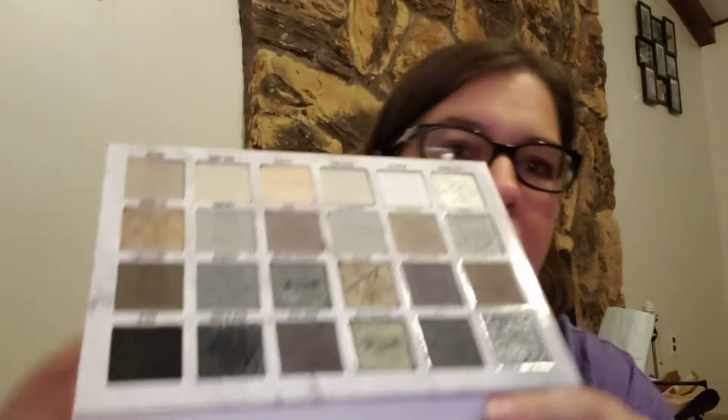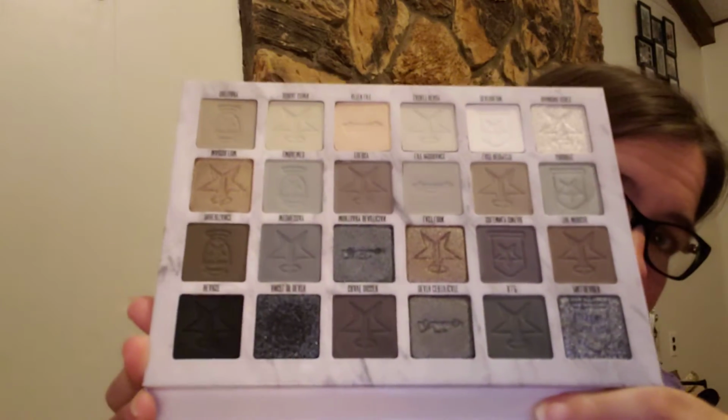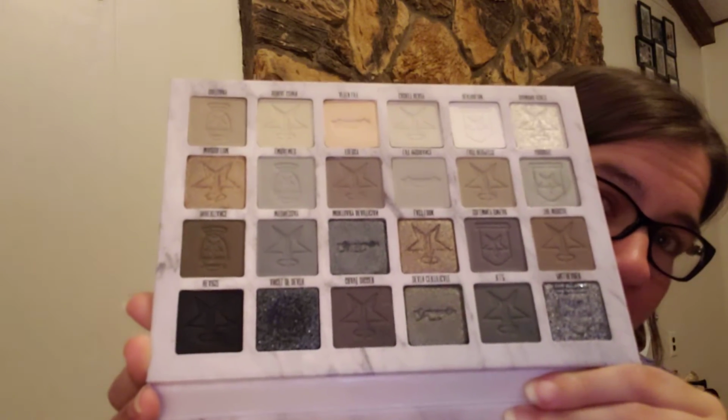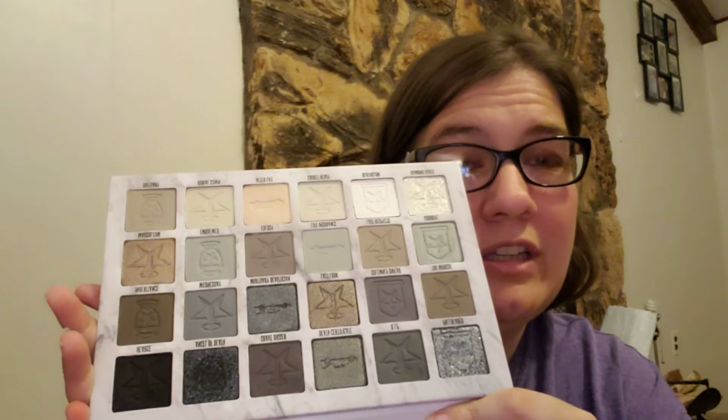I remember when I first got this one, I probably did quite a few. I did like 4 videos just on this palette. And quite frankly, I think I'm gonna do some more. I just really like this palette. It's a really, really good one. The shimmers are great. The mattes are great.